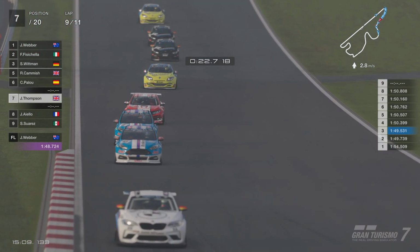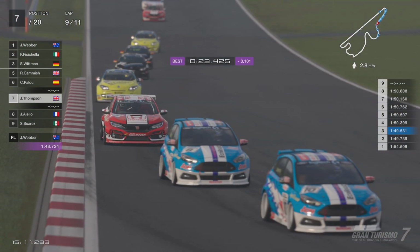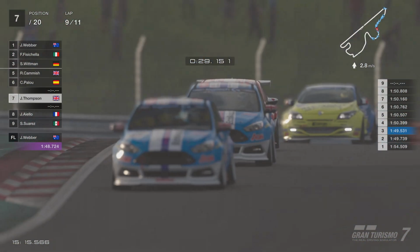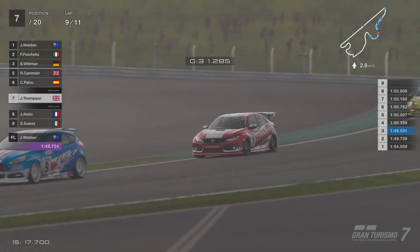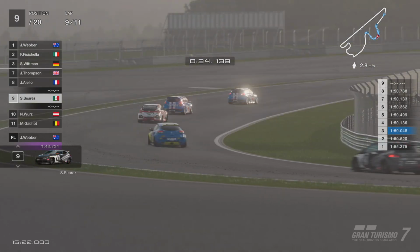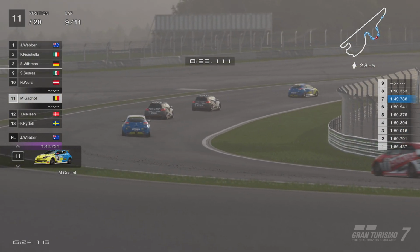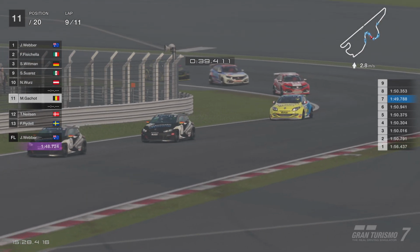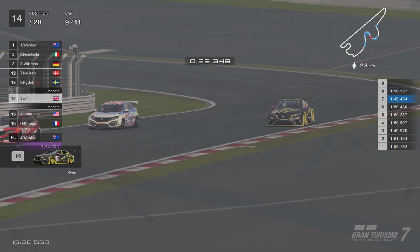Let's be fair, he's staying ahead of Palou. He's driving against Palou this entire race. It's not just the BMW has come through. But you can see the obvious train that Kamish is causing, even behind Palou. Yeah, but we've seen Palou make moves when he's able to. Either Palou's deciding not to for his teammates, or just simply can't.